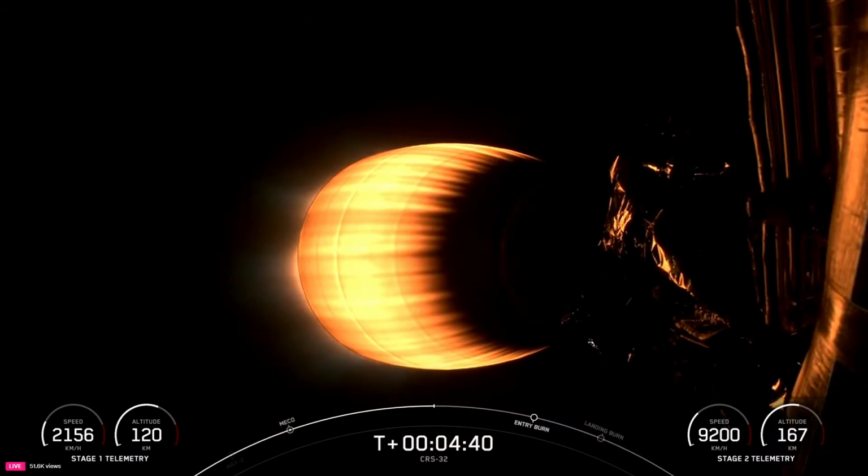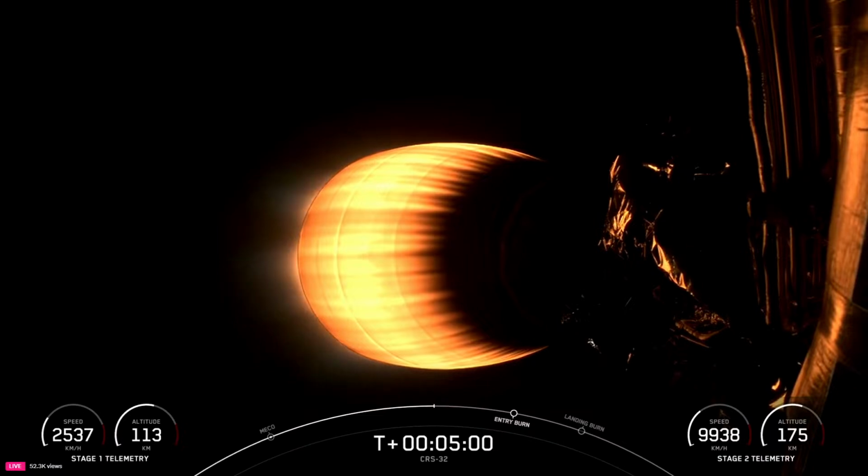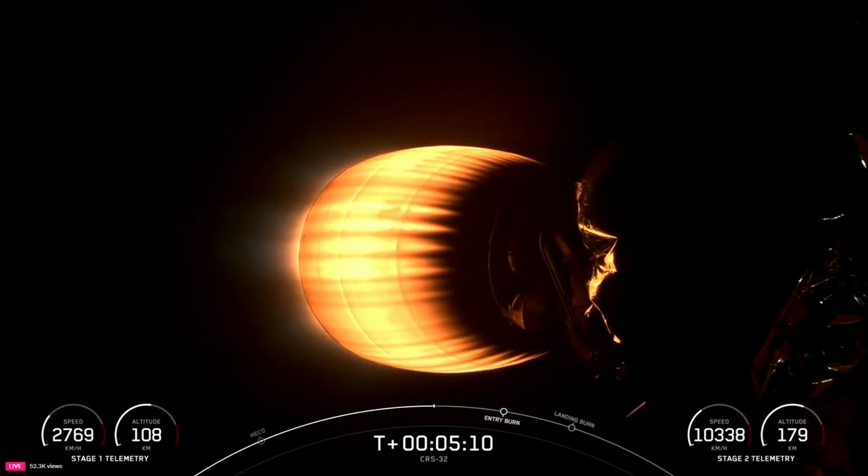You can follow along on the screen to the bottom left and right of your screen. You can see the stage 1 telemetry on the bottom left and the stage 2 telemetry on the bottom right. And again, both vehicles continue to follow a nominal trajectory. Both first and second stages continue to be on a good trajectory. And on your screen is the second stage MVAC engine glowing in the middle of its burn, carrying our CRS-32 mission with the Dragon and trunk on top of the second stage right now.